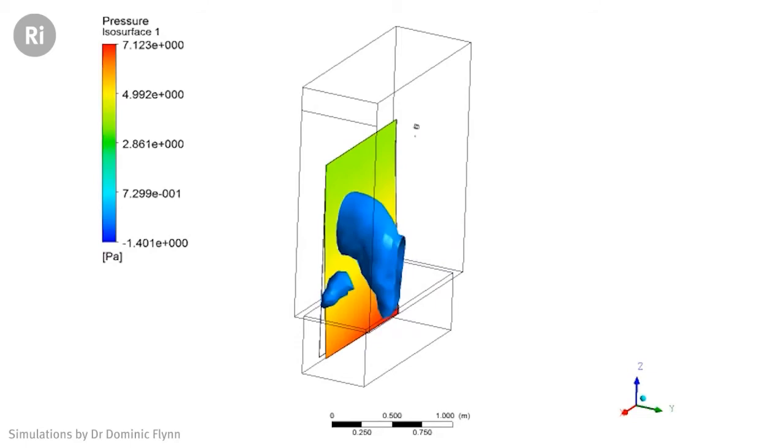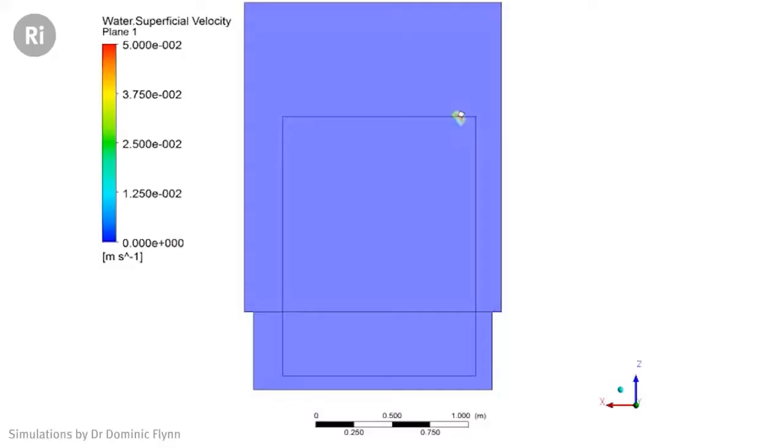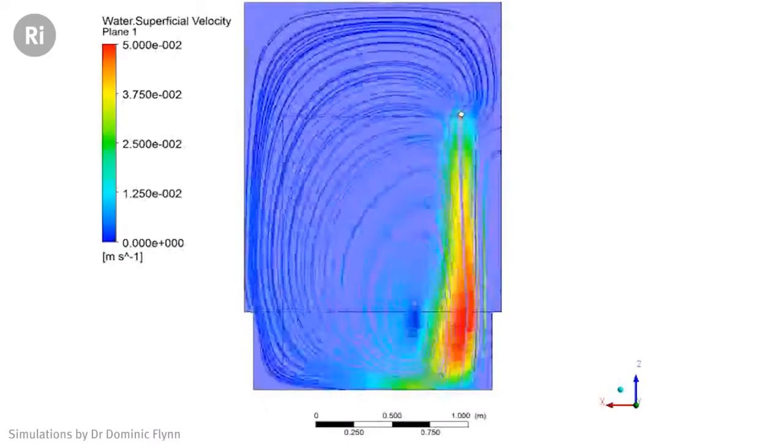We can play it again, and you can see the movement at the bottom there. So we found the same results. Maybe it's helpful now if you look at the cross section. It's not the most stable situation in the world, but you can see there's definitely a circular vortex forming.